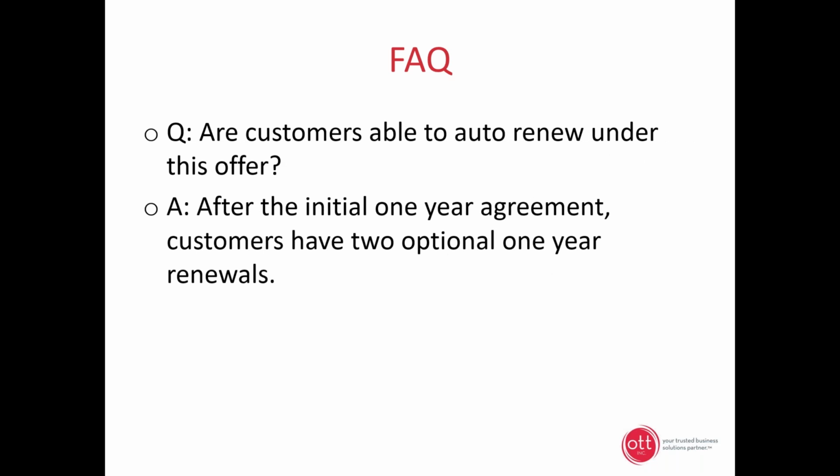Are customers able to auto-renew under this offer? The answer is yes. So after the initial 1-year agreement, you have an option to add an additional year or an additional 2 years. You can also decline that you don't want to participate after year 1 because you maybe evaluated the cloud solution and didn't like it. You thought GP was better for you to stay on at this point in time, or you really like Business Central and have planned a migration to the cloud application, then you simply would end this particular agreement.